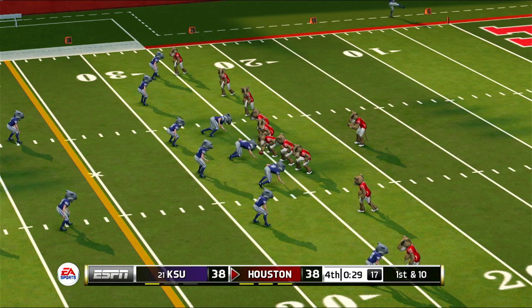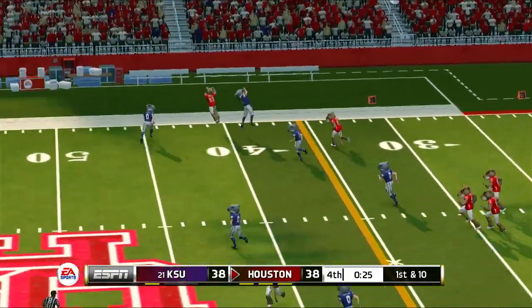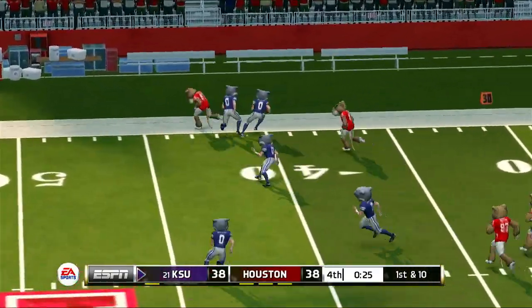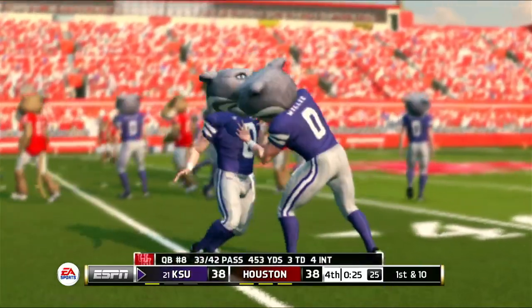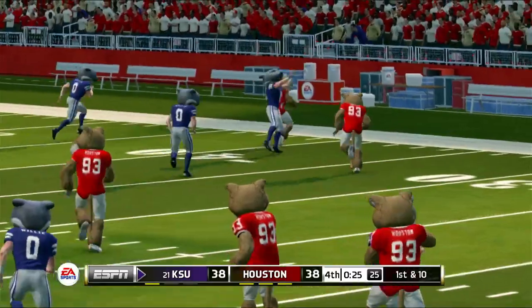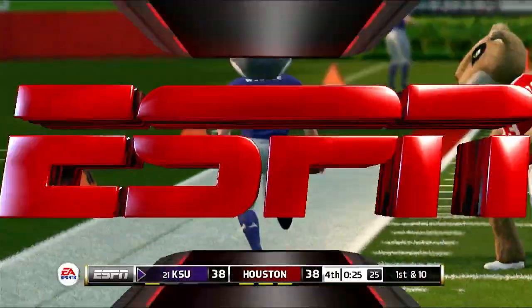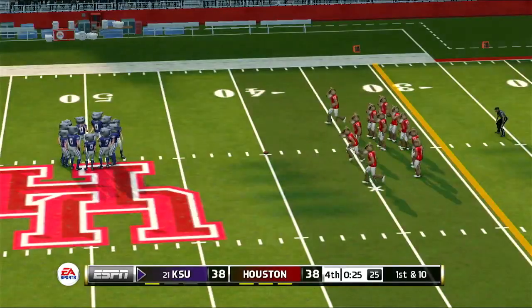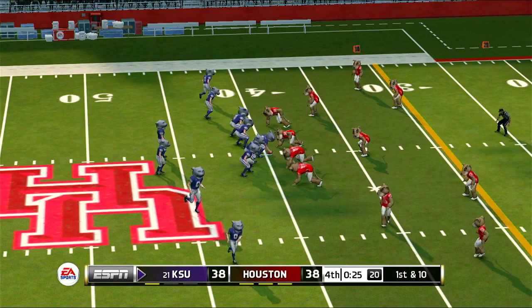So an empty backfield with five wide receivers. And a corner on the interception. In a close game, the outcome often comes down to one play. Maybe that pick was it, but who knows? We've still got some football to be played. We've got a first and 10, ball on the 40-yard line.